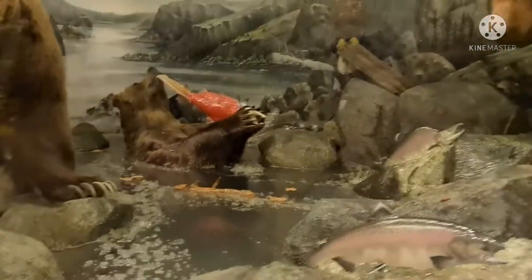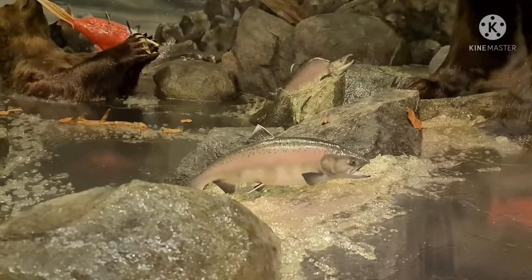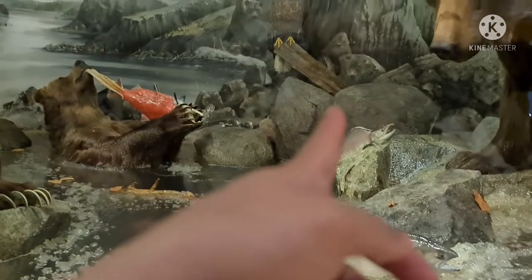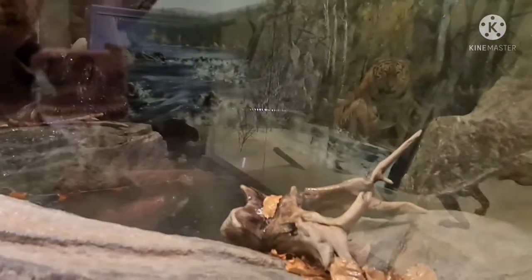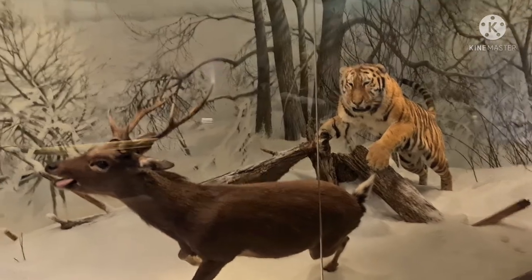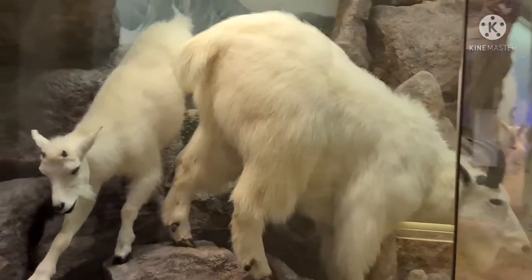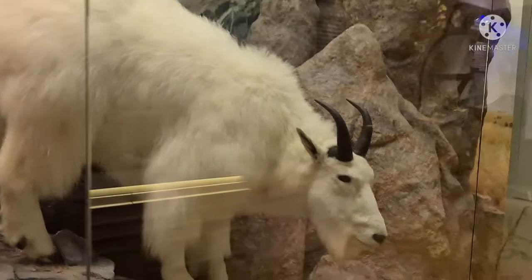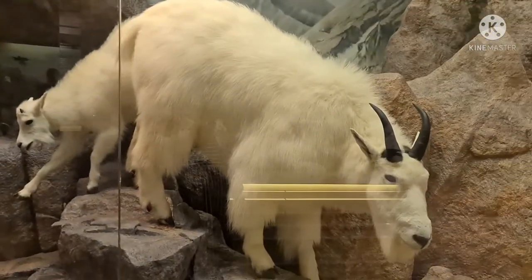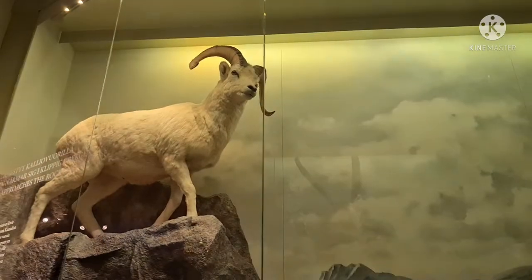Wait, salmon? Yeah. Salmon. It's got a ribbon. Also, big. Oh. Tiger. Mountain goat. I like that one because it's white. There, mountain goat.